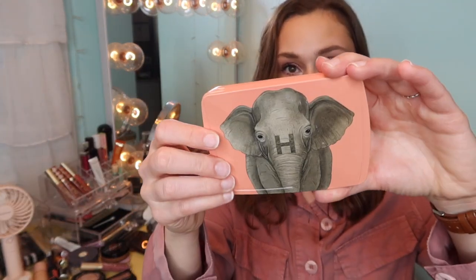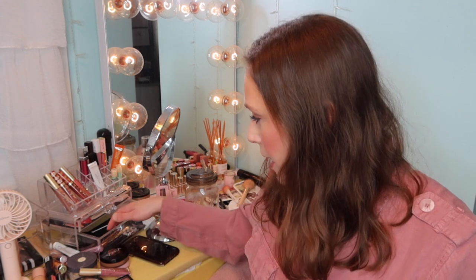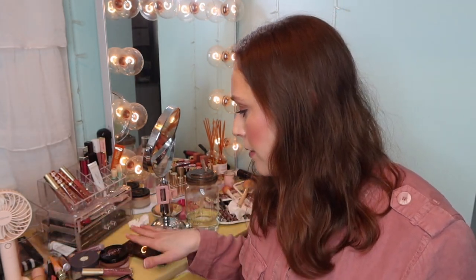And then we also pulled out my Hourglass Elephant palette. Love this. I actually didn't reach into it a ton this go around, but I love this. I cherish it. It's so good. Okay, I think that's everything. We have a few brow products, but I've talked about those in every video, so we'll just kind of not do it this time through. And we went through everything.